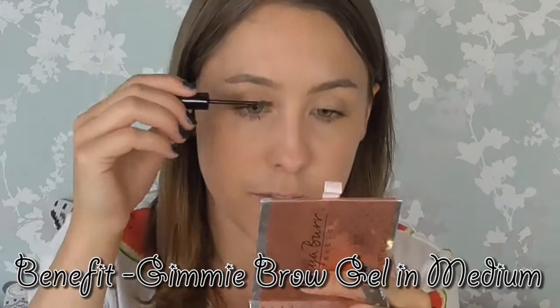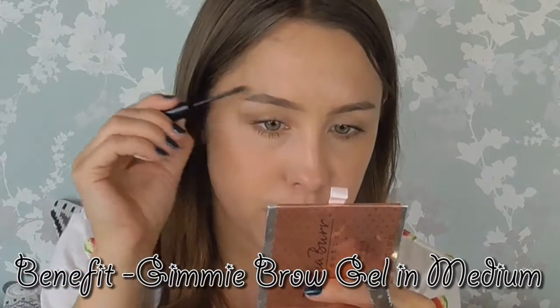Like that. And then another great thing is a little bit of eyebrow gel. This is the Gimme brow gel from Benefit, just to brush them, which takes like 2 seconds, and that just keeps them in place for the day.